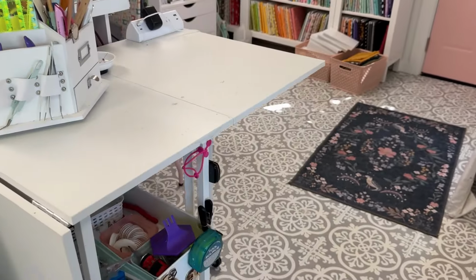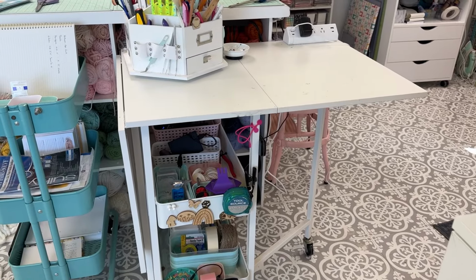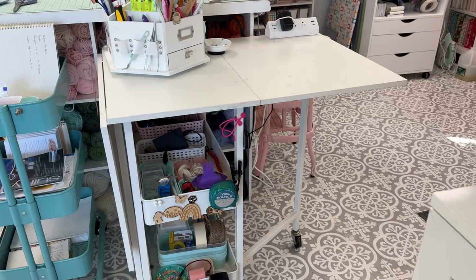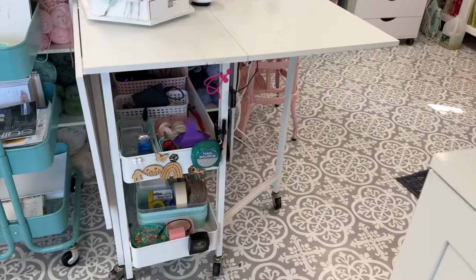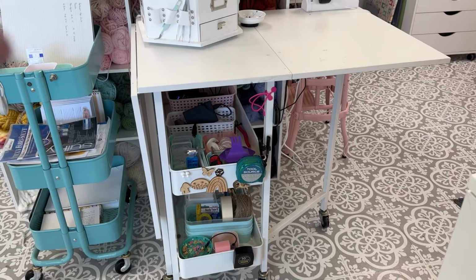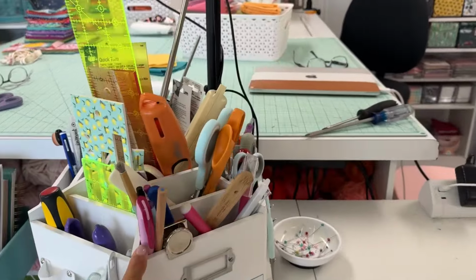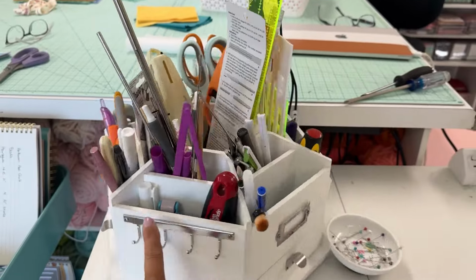And then this is kind of my tech and tool compartment, shall we call it. This is a table from Michael's. It's the Kensington. It's got 2 drop leaves. You can see one is dropped here. This side is open. This is just where I keep excess stuff that I need for filming, different things like that. And then all of my tools that I use every day are right here in this little Lazy Susan.